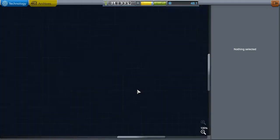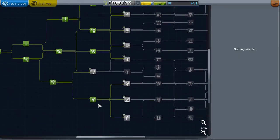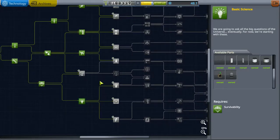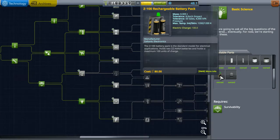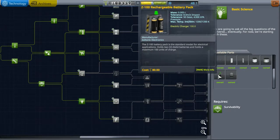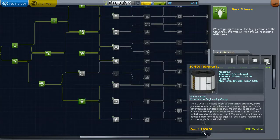In between episodes, I did go to the Science Center and I made the cautious decision to purchase the basic science technology on the tree. Pretty much due to the fact that this is what's going to get us our first battery pack, which we're going to need out there in space after a while. Solar panels are the next step, obviously. And then we also have stuff for science experiments.